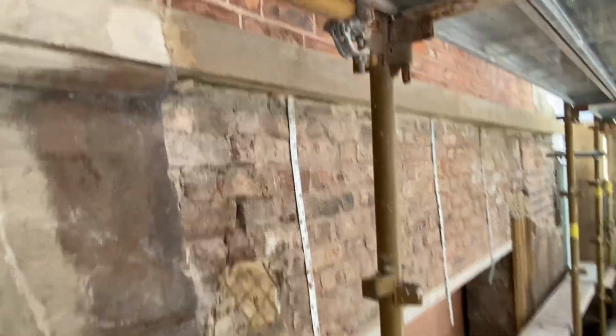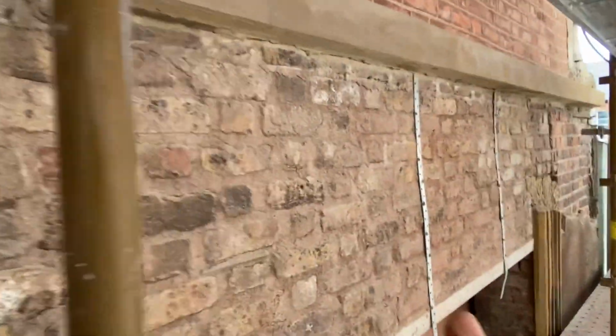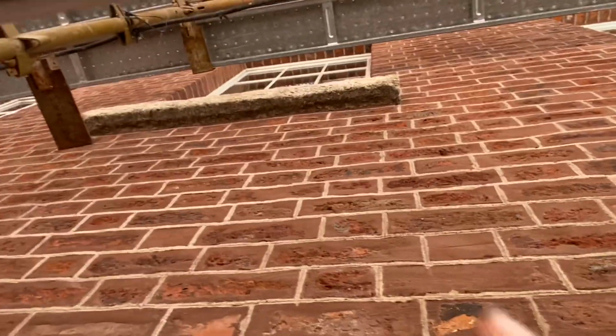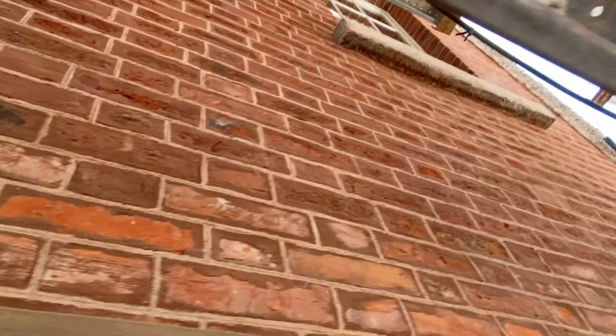And then as you move along the shop front, we're pretty confident that there was a window here in the middle, responding to the middle window directly up here. But there's no evidence surviving here today. It was messed around so much in the 20th century.